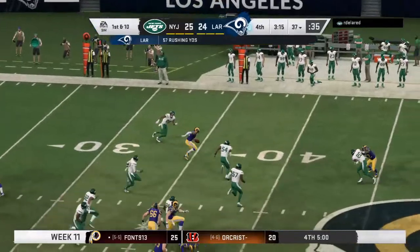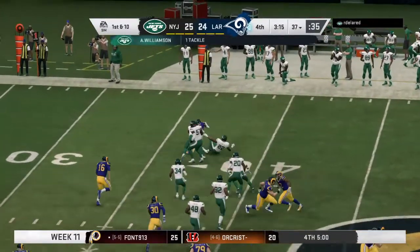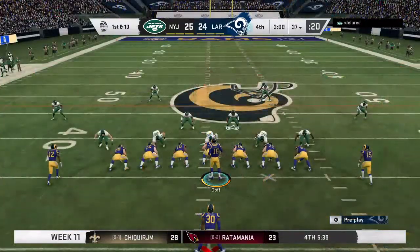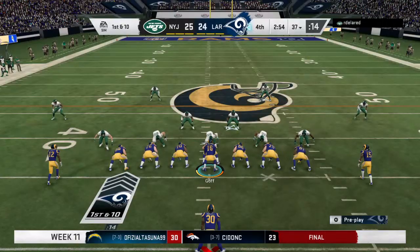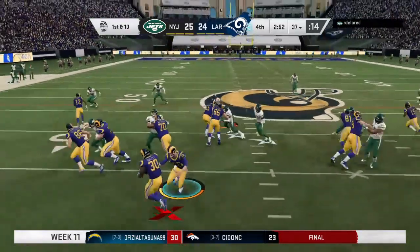Well, that play looks familiar because we saw them working on it in practice this week. And for a lineman trying to block on this play, they love when they get the defense moving in one direction, and when they try and change directions, it's a lot easier to pick them up and ward them off.